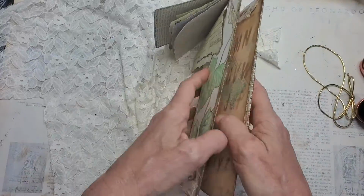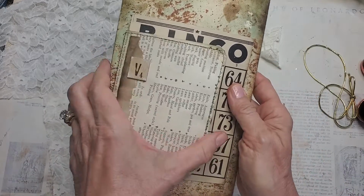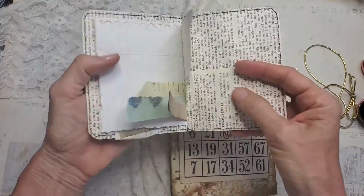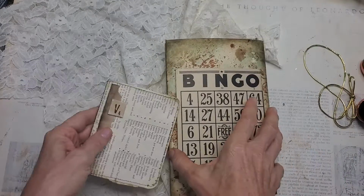When you close it up, on the back you have a vintage bingo card, and it is a pocket on the side. This comes out, and this is another little tearaway book with little different kinds of papers in it. It's got some gold accents, been sewn around, and it's got some coffee dyed paper on it.